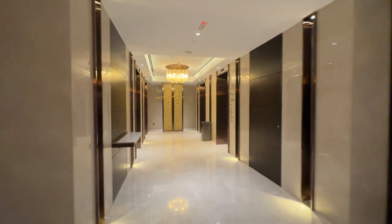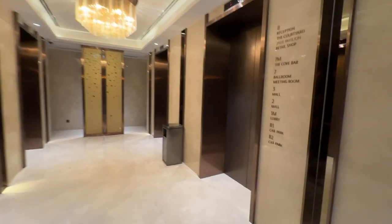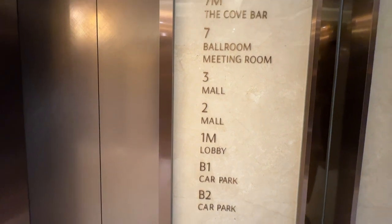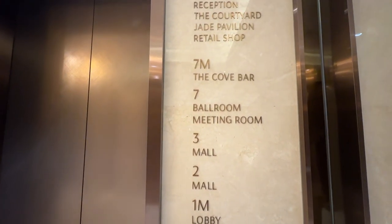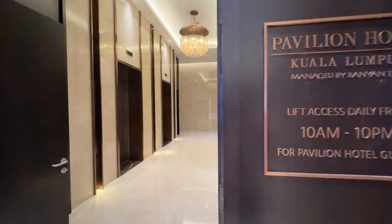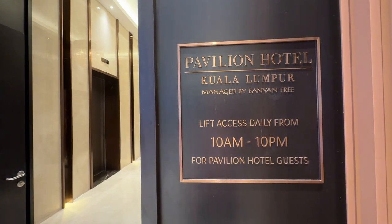Secondly, one can access using the lift that directly links to the level 8 lobby. So one can just come down from level 8, and there are two floors that link to the shopping mall, level 2 and level 3. However, the lift and escalator only operate from 10 a.m. till 10 p.m., which is also the operating time for the shopping mall.